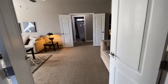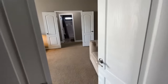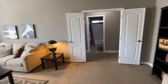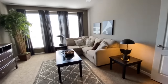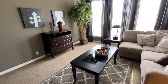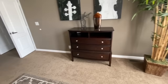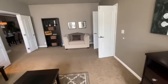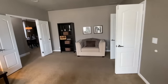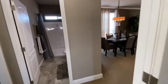So I guess this is another den. Has these double doors on both sides. On this side and over here. This is where you lock the kids up. Just kidding. I would never. And then you can come back through.